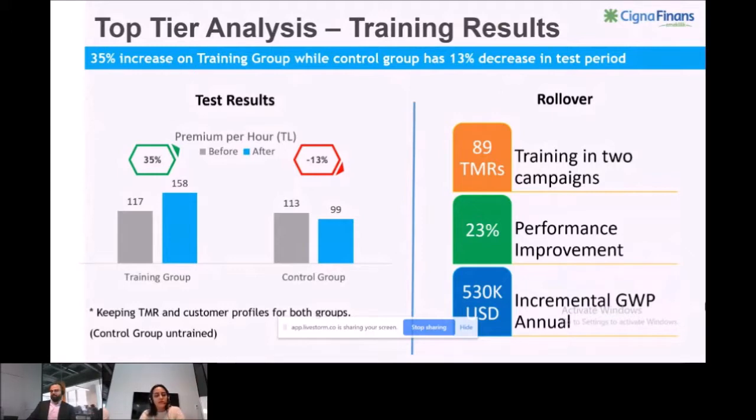We then expanded all this knowledge to all our 89 TMRs, who were trained in two campaigns. And the results were fantastic again. We saw 25% performance improvement and 5,300 Turkish liras incremental GBP annually. And again, I would like to talk about another implementation area of Sestek Speech Analytics: quality assurance, automated QA.